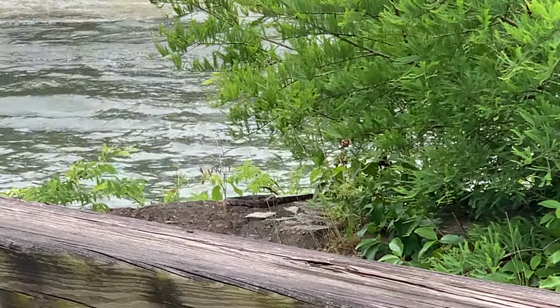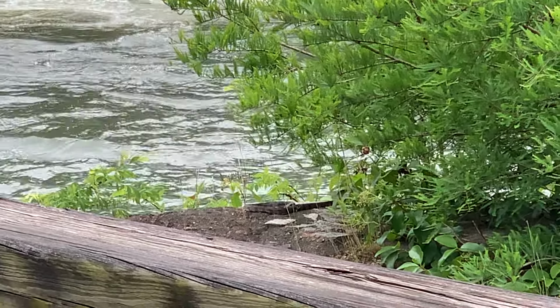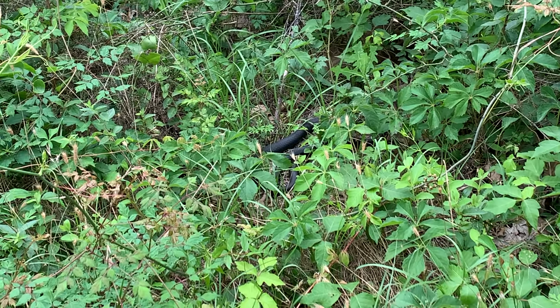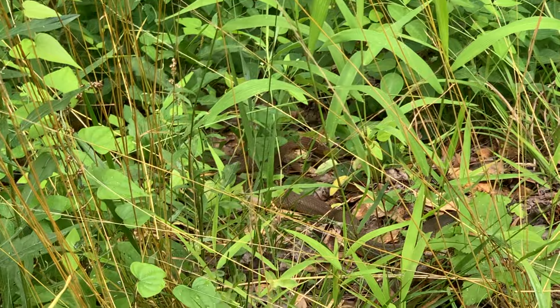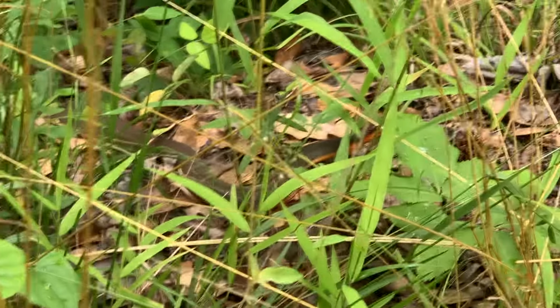Super far away, but there's a brown water snake basking. This makes two snakes for the day. Third snake on the day, the ever-present northern black racer. Not gonna mess with this guy, just gonna keep hiking. This is actually a pretty decent find for this area. Little red-bellied water snake. It's not super often that you see him here.